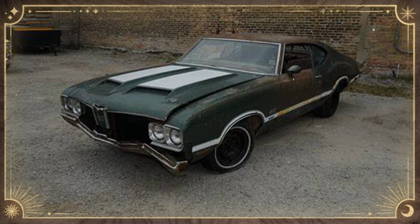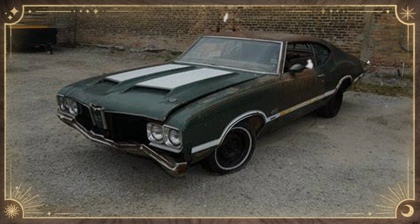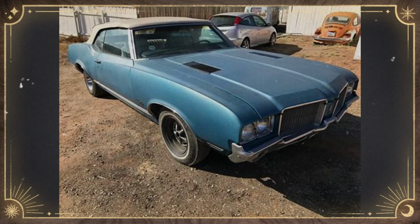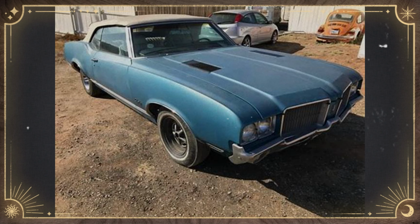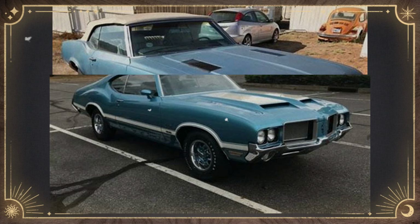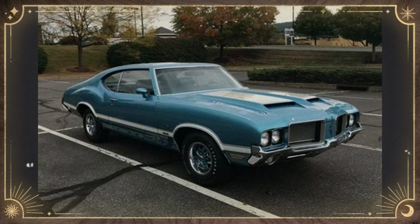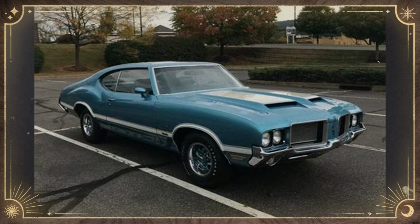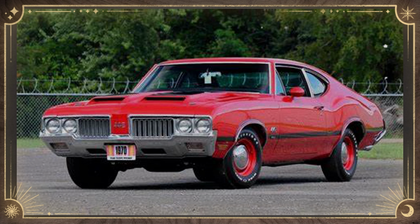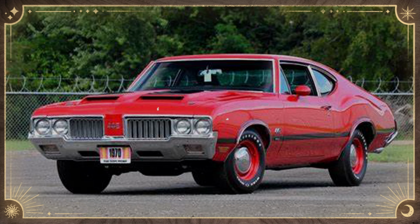The design of the 442 W30 was unique and stylish. Bright body colors such as Viking blue and flame orange contrasted with black stripes and chrome accents, emphasizing the sporty character of the car. Large air intakes on the hood, special W30 emblems, and sports wheels added individuality to the car. A massive rear spoiler completed the aggressive appearance, making the 442 W30 truly memorable.